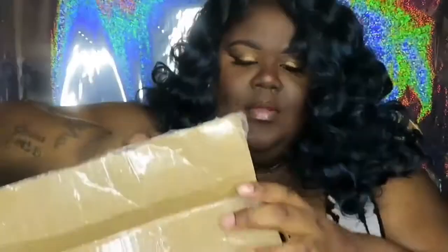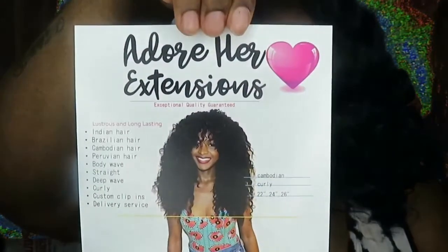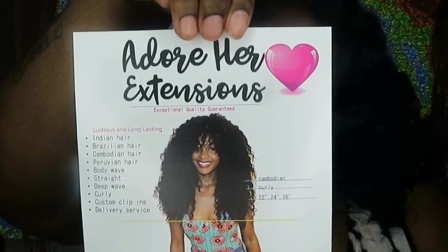So I'm gonna open this up real quick. Got a little gold box. Oh, I love gold. And so let's see, let's open that up. Oh, this is so cute. So it comes with Adore Her extensions, and I believe that's her on the card, you guys.